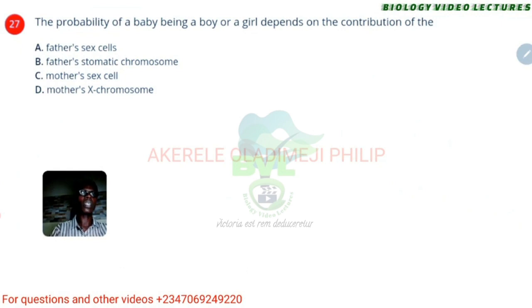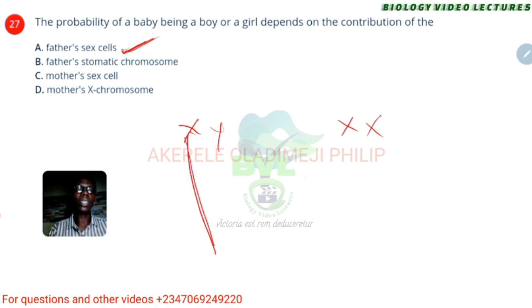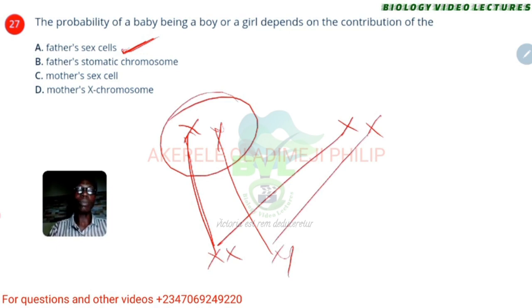Now, the probability of a baby being a boy or a girl depends on the contribution of the father's sex cells. What are a man's sex cells? X and Y. What are the mother's sex cells? It's X and X. So why is it that it is the father's sex cell that determines? Because if he donates his X, you're going to have XX here. So if he donated his Y, you're going to have what? XY. So it is the man that determines that, because he has X and Y, is heterozygous, but the female always has XX, that way is homozygous. So the mother doesn't decide that. All right.